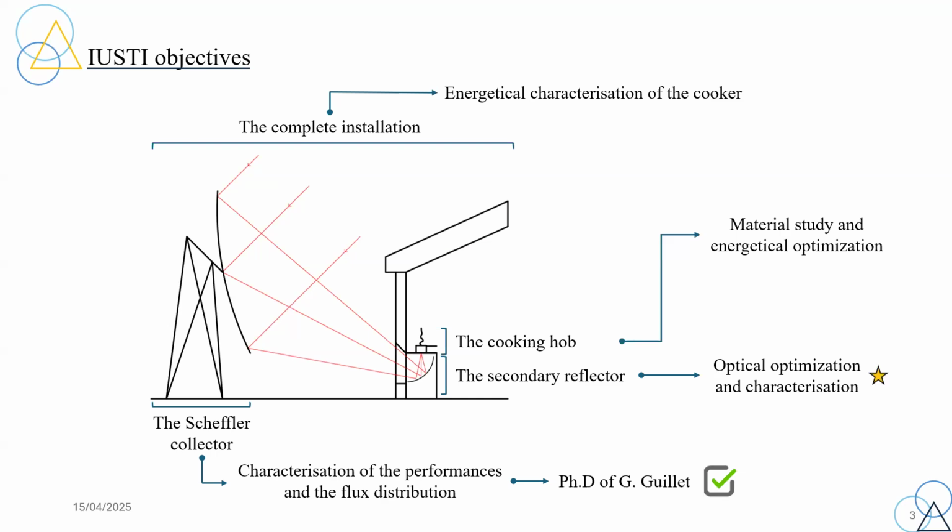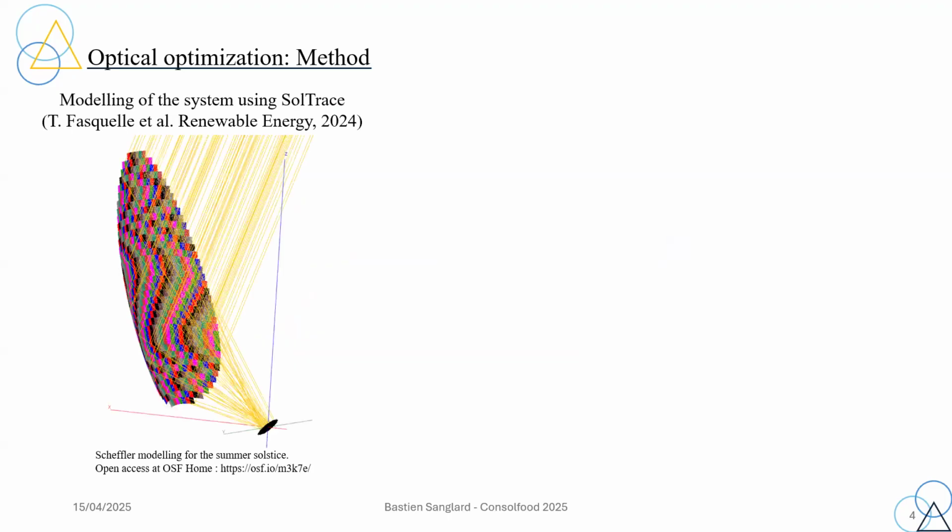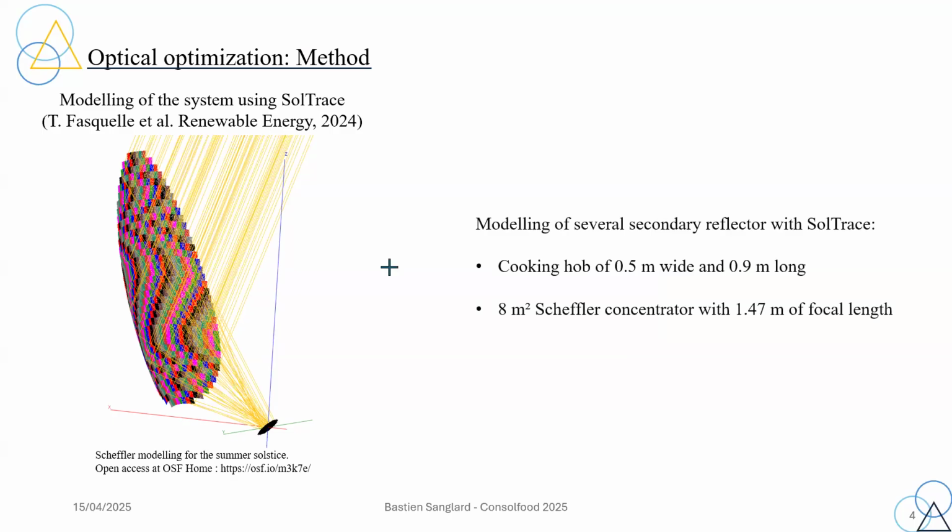Today, we will focus on the secondary reflector and talk about its optical optimization and characterization. The method that we used to characterize several secondary reflectors is based on the modeling of the system in SolTrace. The Scheffler has been modeled thanks to the work of Thomas Fasquelle, who created an open source script in SolTrace that allows us to model the Scheffler reflector. We added some constraints. The cooking hob has to be half a meter wide and 0.9 meter long, and the Scheffler has a surface of 8 square meters and a focal length of 1.47 meters.